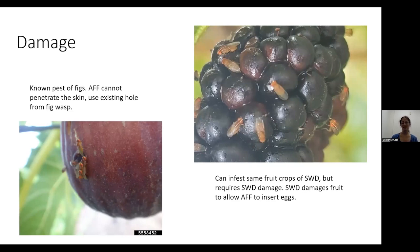But since these two flies came together and have been invading America at about the same time, what we're seeing is them emerge from the same fruit. And what we think is happening is we think that the African fig fly is following the spotted wing around, and after the spotted wing lays an egg, it will go there afterwards and use that damage to lay its eggs afterwards. So here you can see a picture of a berry that I took where it's just covered in both species of the fly.